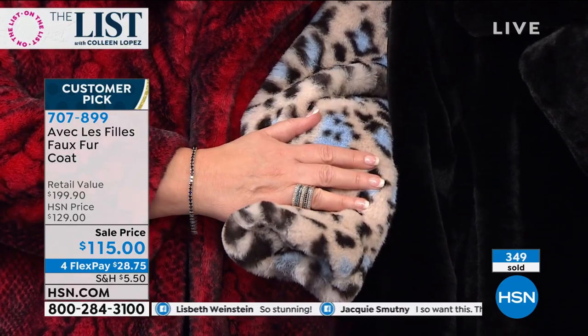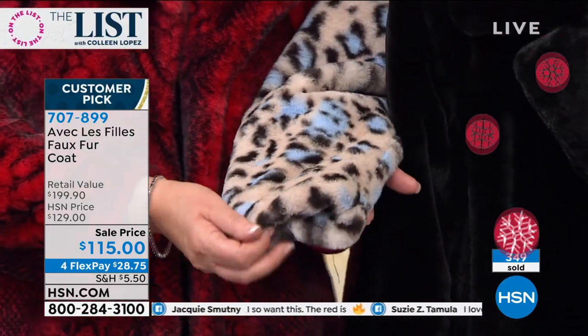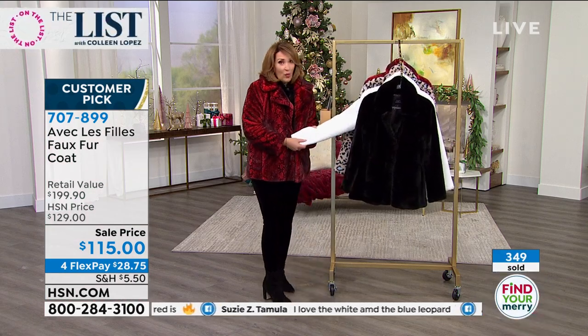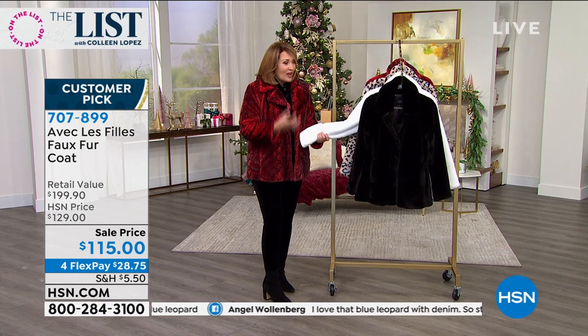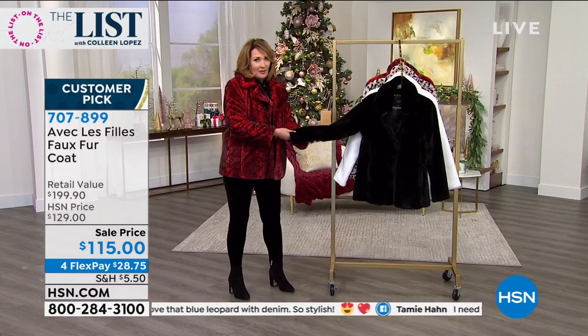With everybody ordering, it looks like we might have 200 total left. That's it. So you do need to decide, girls, which color you want. Last call went on the leopard. The red is sold out. We have a few in the white, not many. The white is so beautiful. If you've ever wanted to own a gorgeous white faux fur, this is your day. And of course, the black is a must. You will not ever be disappointed.